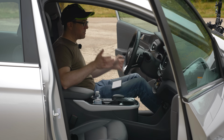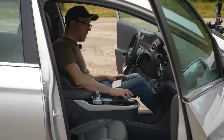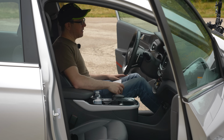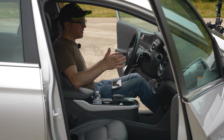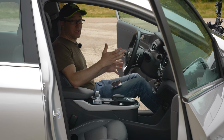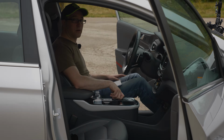The storage bin at the bottom stores a lot of stuff. They have this little padded area for the button dials for park, reverse, and drive. Everything just feels really good in here. But I'm not going to spend a ton of time on this. You can take a look at this at a dealership, or, if you're really interested, if you can even find one at a dealership. We're going to go in the shop and talk some more turkey.